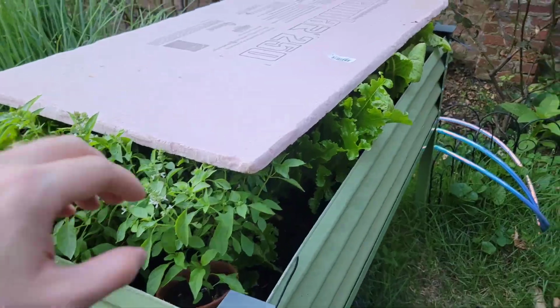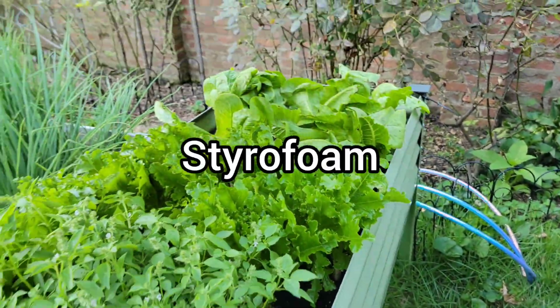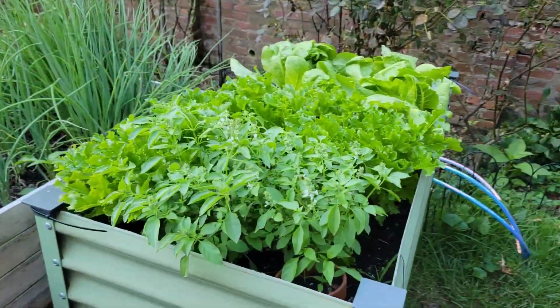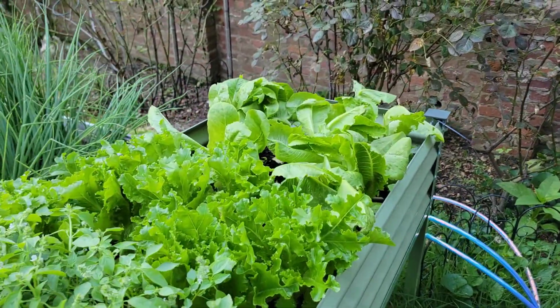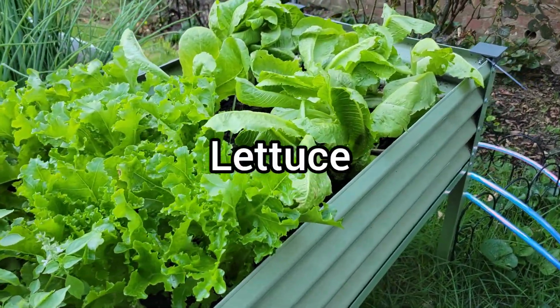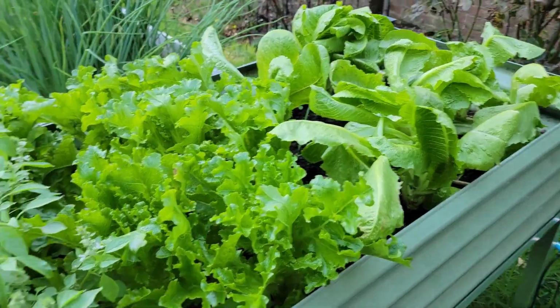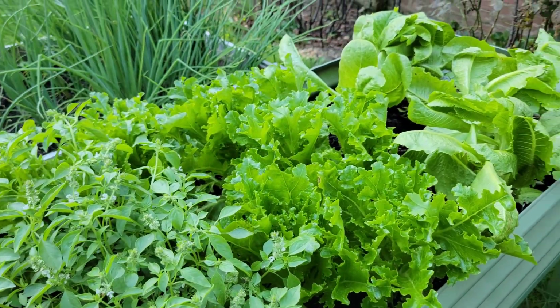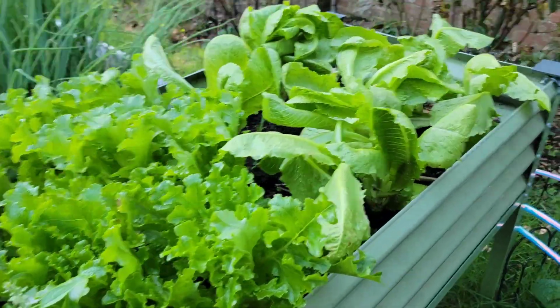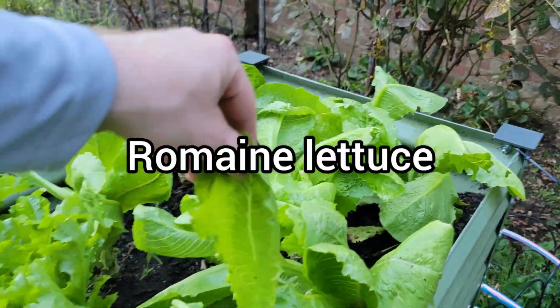This one has a piece of styrofoam on top of it because it has been very sunny and very hot today. And this is where I've got a lot of my lettuce, which does not like extreme heat. This is some type of standard lettuce. I don't know what the name is. This one here is called romaine lettuce.